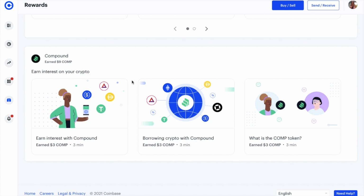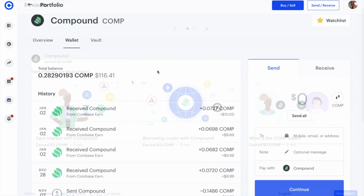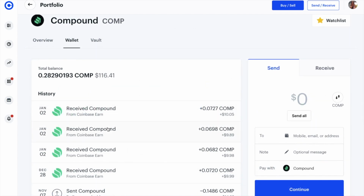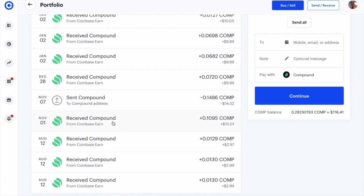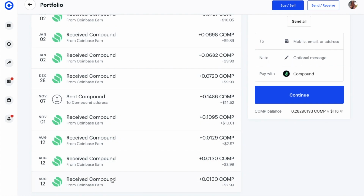For example, I've earned those Comp tokens, and if I take a look at my portfolio balance, I now have nearly $120 worth, which has simply been from their growth since I took the quizzes and earned those tokens.